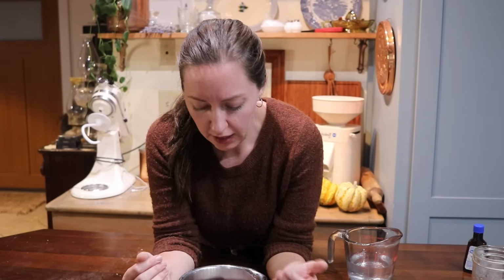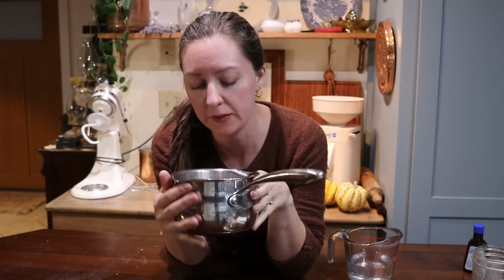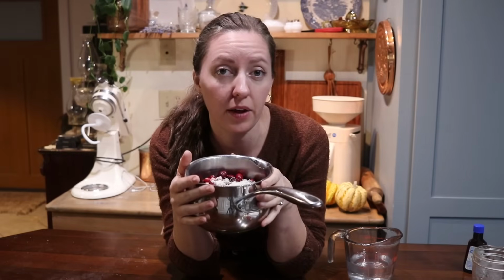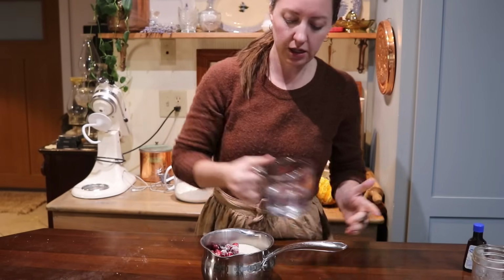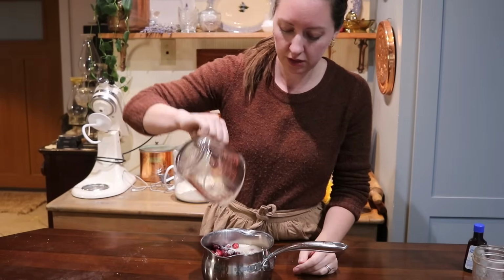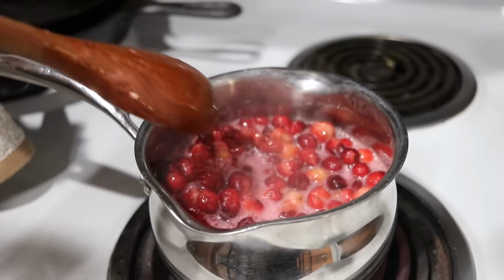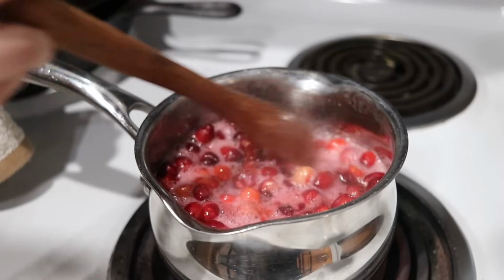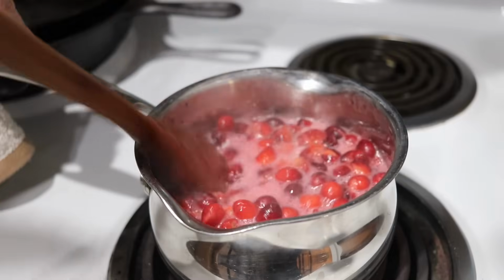So I have 1 bag of cranberries in here. I believe that's a 12-ounce bag. And I have 1 cup of raw organic cane sugar. So I'm also gonna add into this a cup of water. We're going to take this over to the stove and bring it to a boil. Our cranberries are boiling, so I've turned the heat down to low. We're gonna bring it down to a simmer.